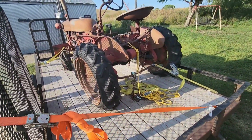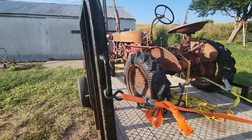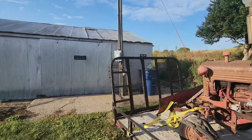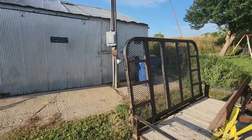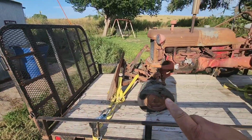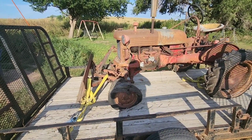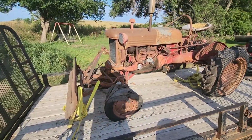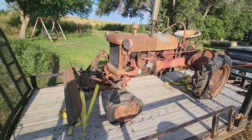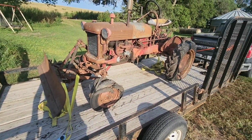So we're going to get this thing unstrapped and we're going to just tie off to the front of it, probably down to this power pole here, down to the bottom of it. And then we'll just pull the trailer out from underneath it and hopefully she'll set down right here on the ground. She doesn't roll very good because of these tires. So I don't think there's much danger of this thing rolling and hitting anything over here. So let's get her done.